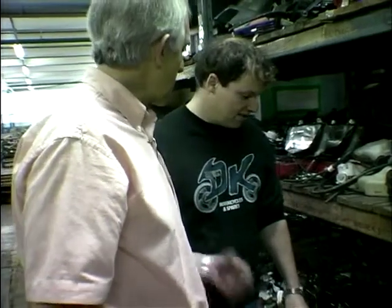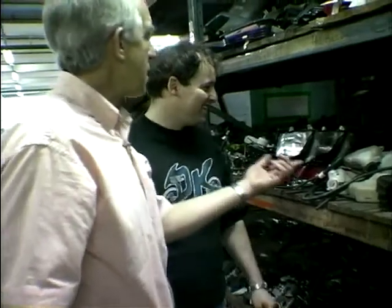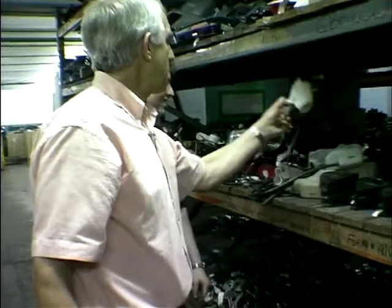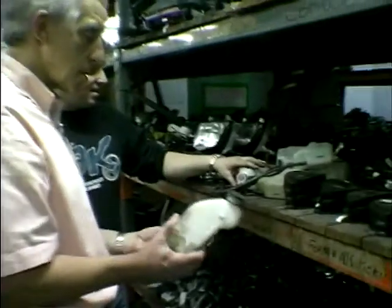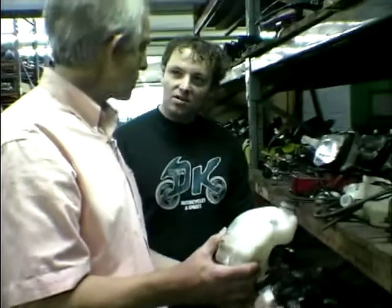Do you know off the top of your head which side it is? I've forgotten, just out of interest. OK. And I see you see expansion tanks as well. Yeah. Now, I wouldn't have thought there was much of a demand for those other than post-accident damage. Again, you get a little demand, not too great.